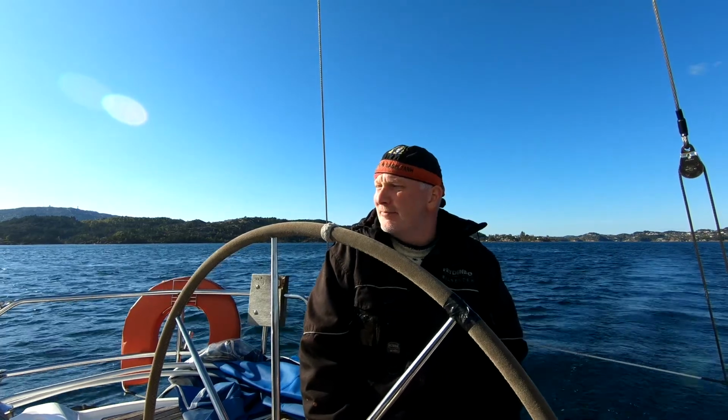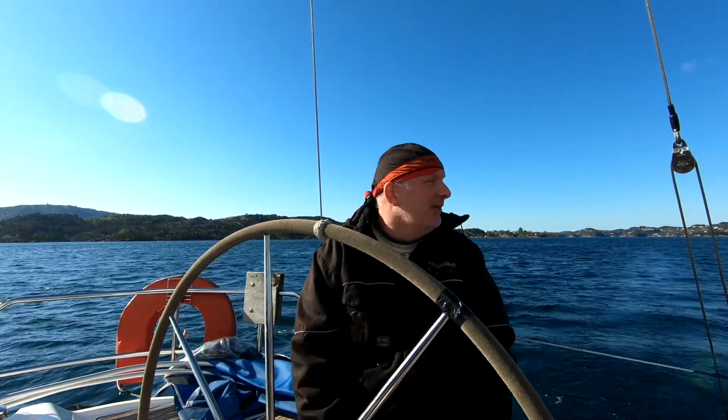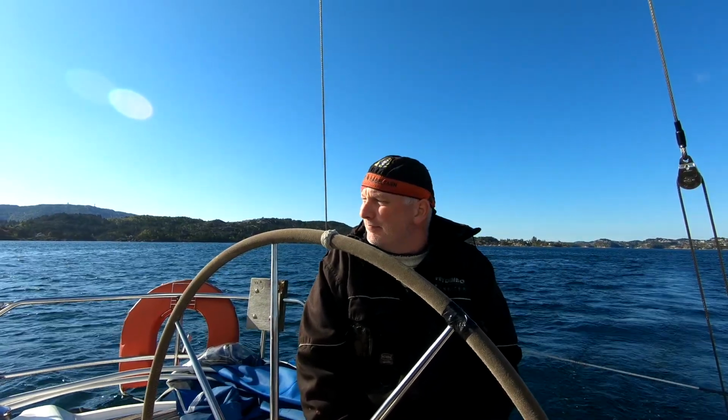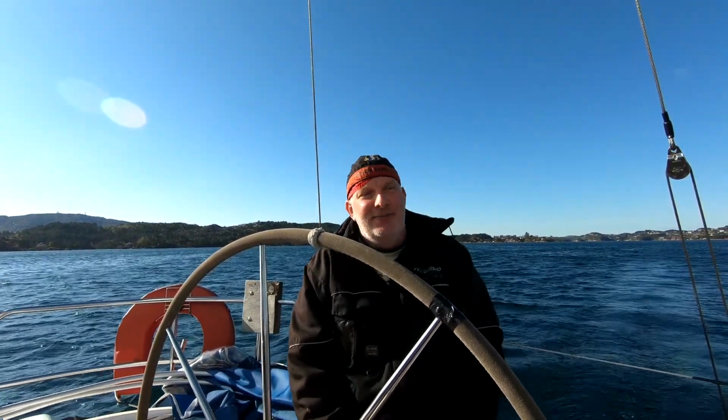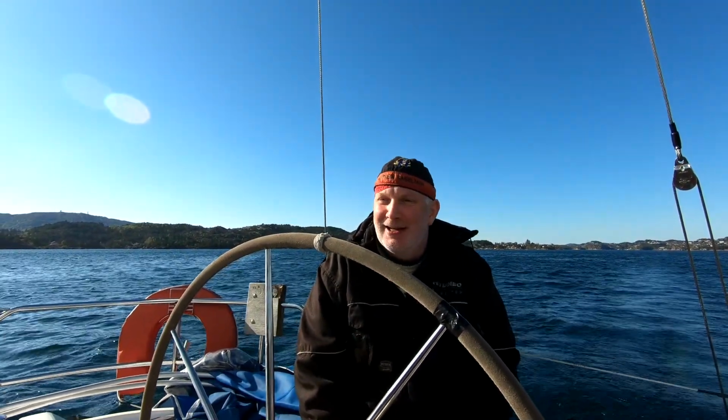So we are just closing up on Bergen Airport. We're going to pass that. The planes are coming and going quite frequently, and there's a lot of boat traffic around, so it's a lot to keep an eye on, but mostly people are really helpful, and that's good.